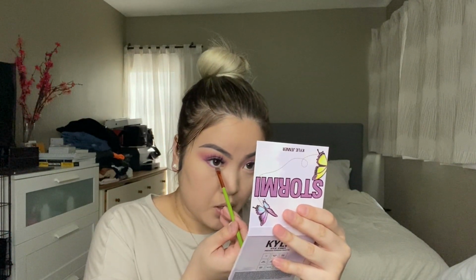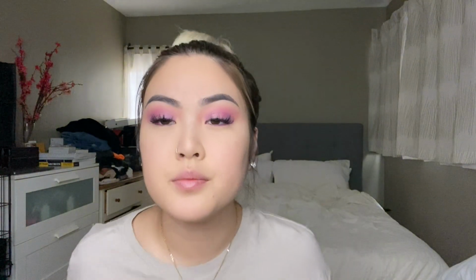This is Love Without Limits. I just put it on the outer part of my eyes, the lower lash line right here. I didn't go all the way in because I feel like it makes my eyes look a lot smaller. I'll probably go in with Baby Girl and put more inside. I love this color. This is beautiful.